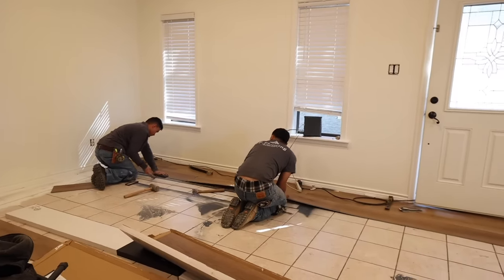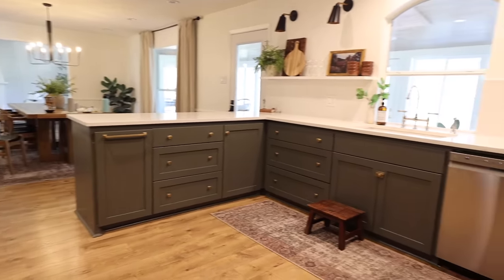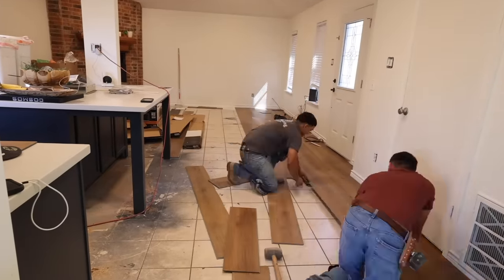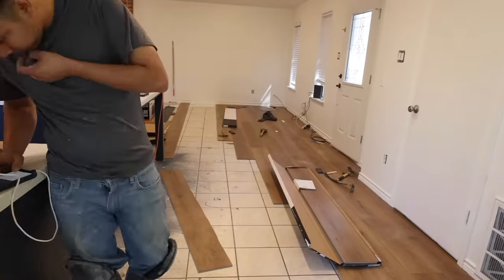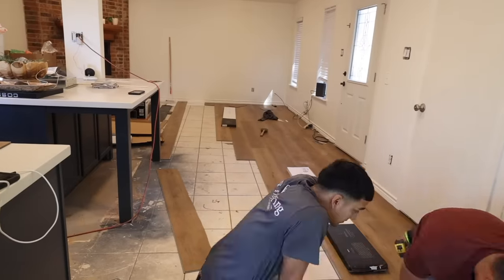Now, Andrea has installed floors in 3 homes and she's more than capable of installing these floors, but we were on a bit of a time crunch and we wanted to keep making progress on this kitchen so that we could reveal it to our friends in just a few days. So we texted our go-to tile and flooring guys and they were able to do the install, which freed us up to continue making progress on the kitchen.